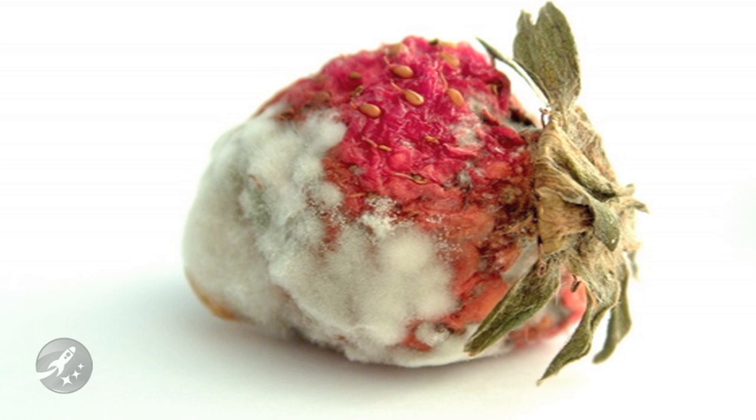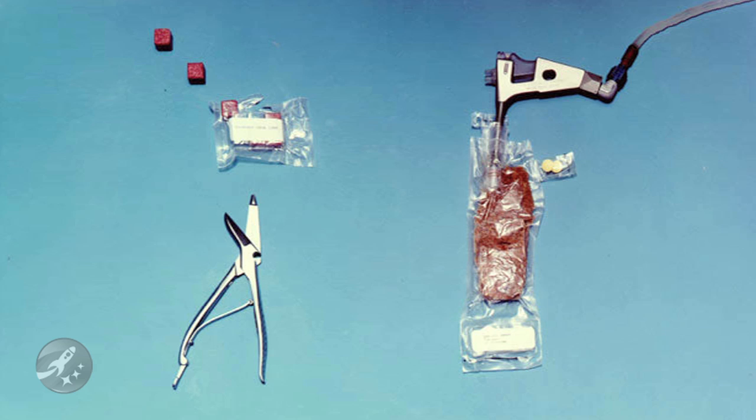Not good. Another issue that's being looked at is shelf life. For food in the ISS, there's a mandatory shelf life of 2 years. Ew. But for a quick little trip to Mars, NASA is asking for a 5-year shelf life. Double ew. And unless we expect our first Martian explorers to eat goo like their forefathers, we need to come up with some better solutions.